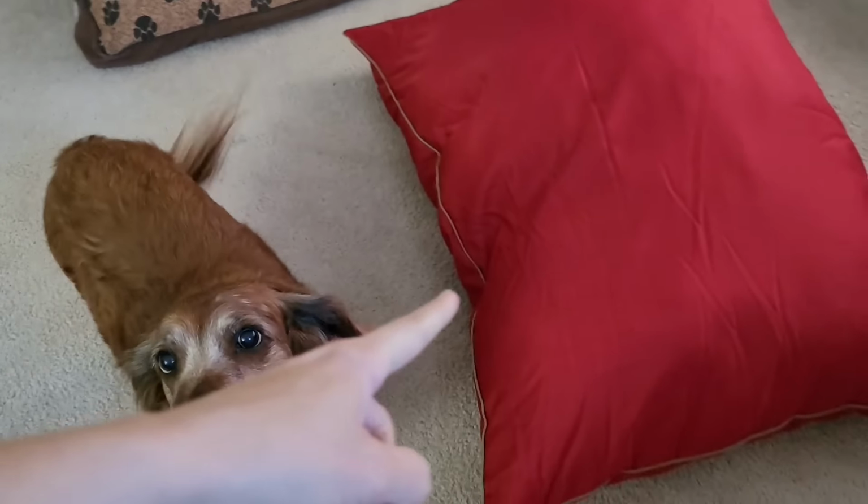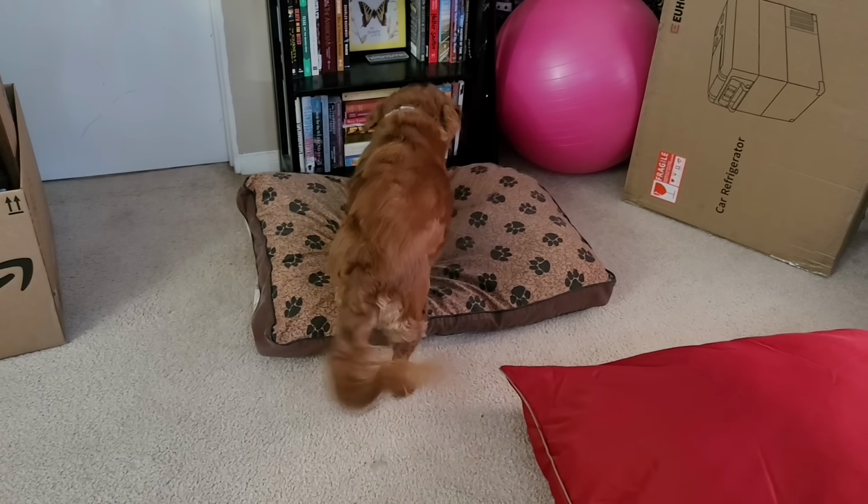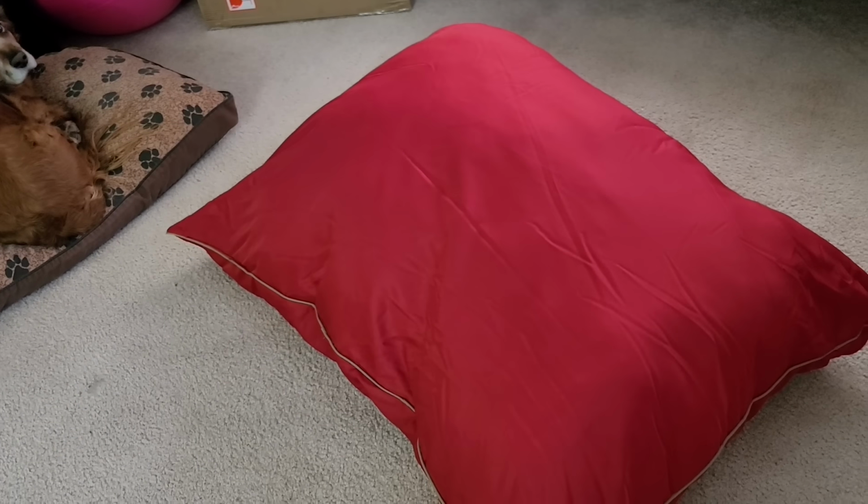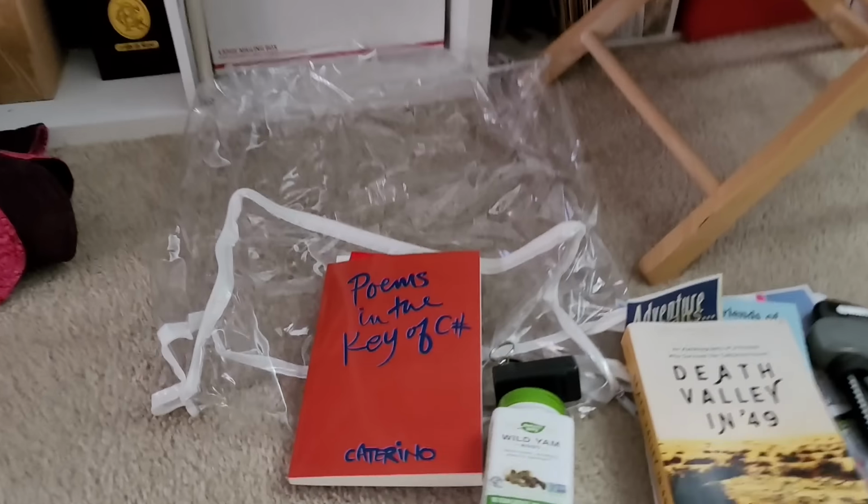Well, guess what? Fred got a gift because look what this is. A big, cozy dog bed. That's for you, Freddie. That's your new bed. How about that? I mean, there's nothing wrong with that dog bed, but Gloria keeps one in her room too. And the one in her room is pretty beat up, so Fred's got a brand new bed, and I got a bunch of really cool stuff.